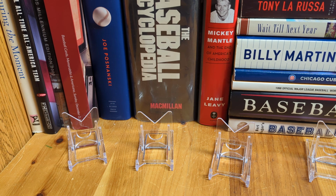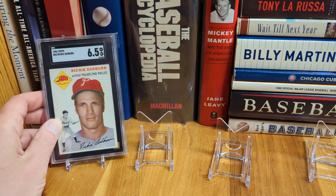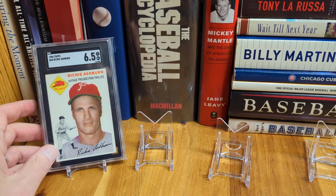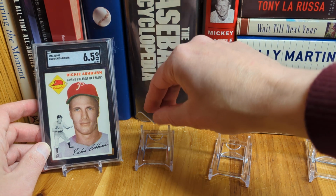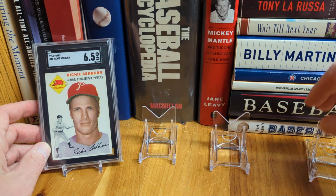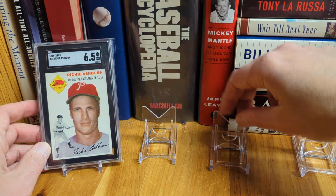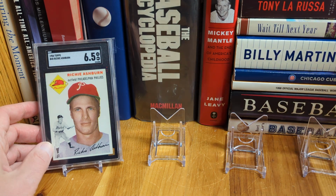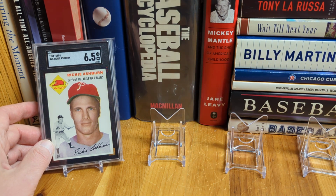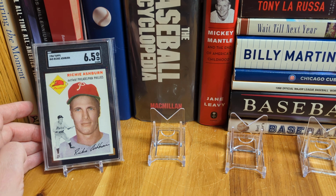I'm going to stick with 54 Topps first and share my Richie Ashburn in a 6.5. This is the highest graded card. So I do have the entire 1954 Topps set. It was a major goal I undertook, and still hard to believe I actually achieved it. And I just got recently, in the last couple months, all of the 22 Hall of Famers in the set graded.